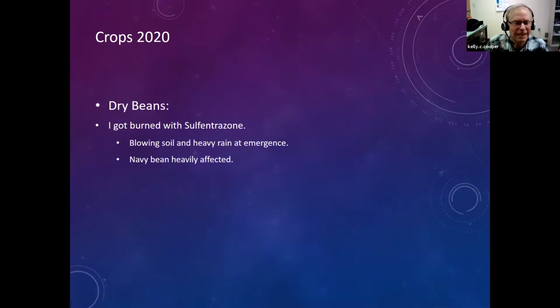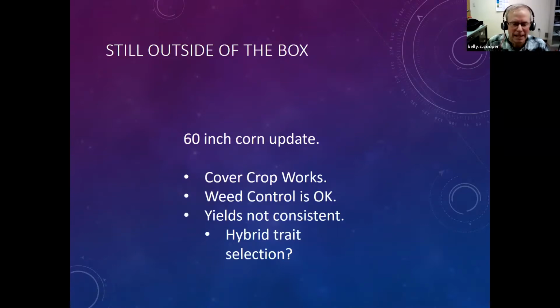Dry beans, just one thing to pass along to you guys. I think most all of you have heard this, but I got burned with sulfentrazone this year. We planted, sprayed, and then just as the beans are coming up, we had some high winds and some heavy rain, and the navy beans really got nailed. The rest of the varieties, not so much, but navy beans, not so good.